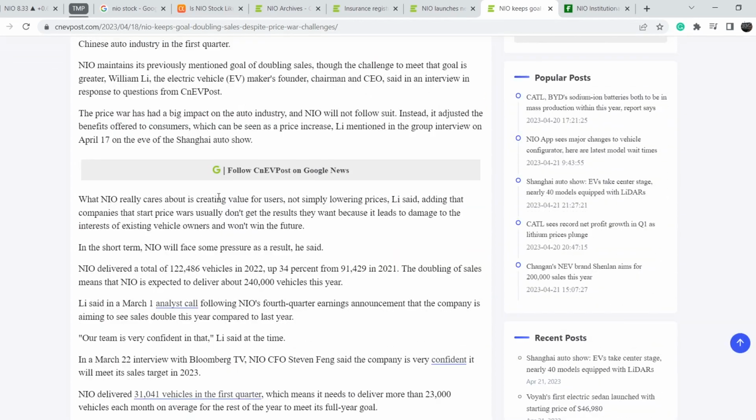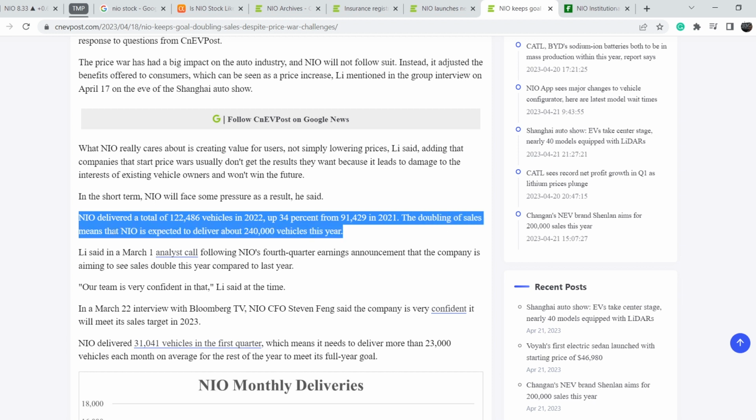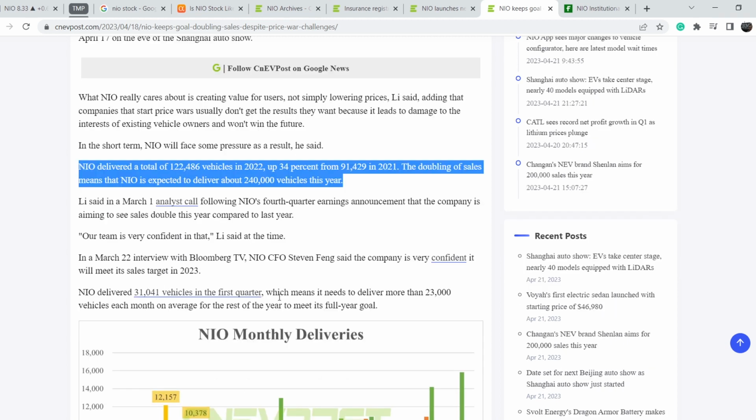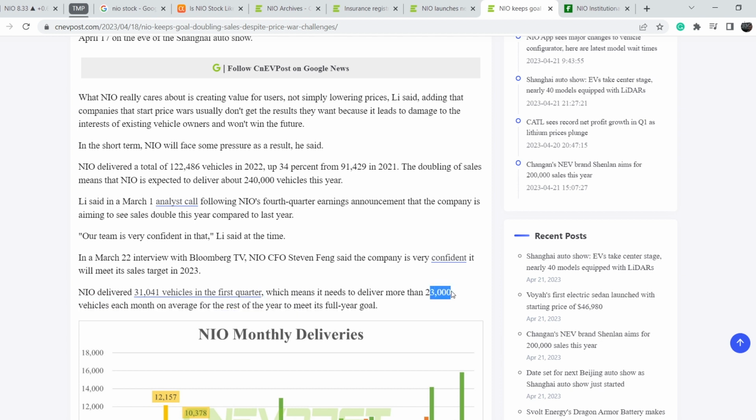And previously, NIO delivered a total of 122,486 vehicles in 2022, up 34% from 91,429 vehicles in 2021. The doubling of sales means that NIO is expected to deliver about 240,000 vehicles this year. This means they need to deliver more than 23,000 vehicles each month on average for the rest of the year to meet its full year goal. And I have to say that the results of April might even increase this number. And definitely the second half of this year should be really impressive in order to achieve this goal.